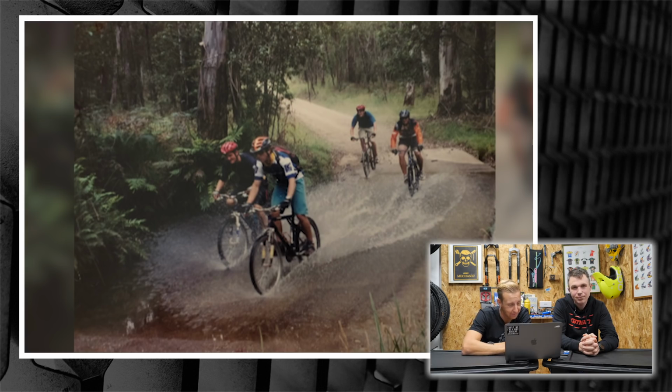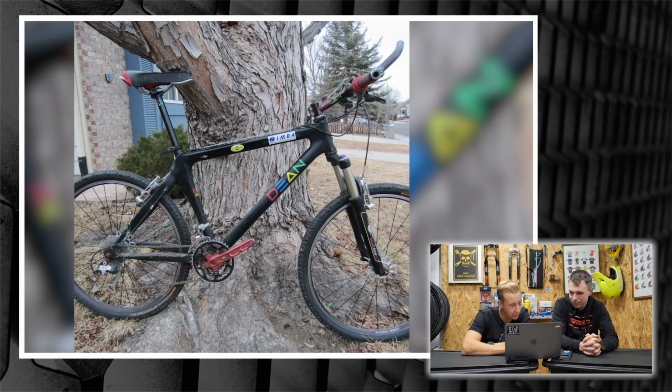Wicked stuff to see. Next up is from Jason, aka Deflated. Loving the channel, and I wanted to submit my 1997-ish Dean Sputnik. So I've never seen one of these. I've seen the Dean titanium bikes, but I've never seen one of their Sputniks, the carbon ones. Now this is it here.